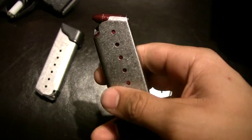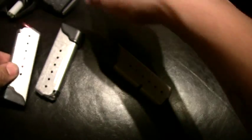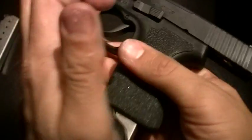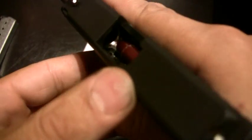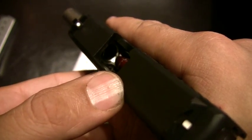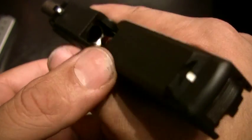So that's what we have. And I'm not sure if I can get this to simulate what's going on. But let's see if I can do it. You see that's going to feed no problem. The angle is just fine.